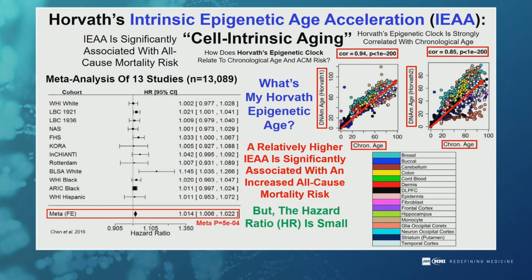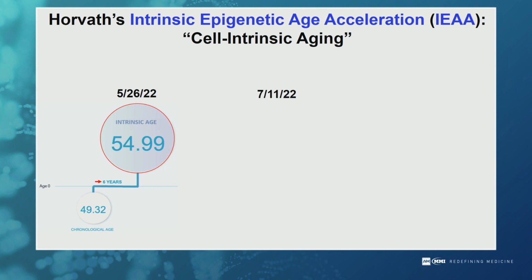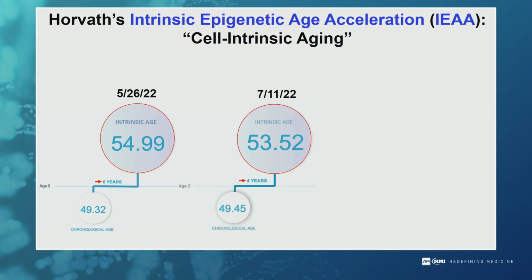All right, so what's my Horvath epigenetic age? And this is actually where the story turns and doesn't go how I expected. I've tested epigenetic age now twice. I sent my 3rd sample out for analysis on Monday in concert with my blood test number 6 data. My first epigenetic test using Horvath was in May of 2022, and I got an age of about 59 years, so with rounding about 6 years older than my chronological age. Then I retested about 6 weeks later in July of 2022, and same ballpark, 53.5 years, in this case about 4 years older than my chronological age.